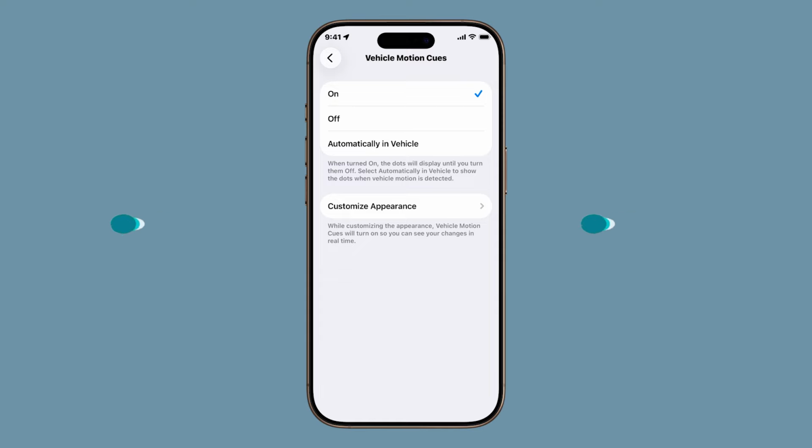Once it's enabled, small dots appear around the edges of your screen. These dots move side to side when your car turns and shift forward or backward as it accelerates or slows down, providing visual motion feedback that helps reduce disorientation.